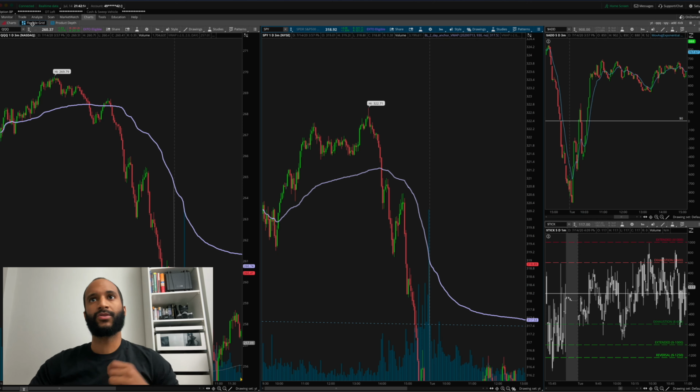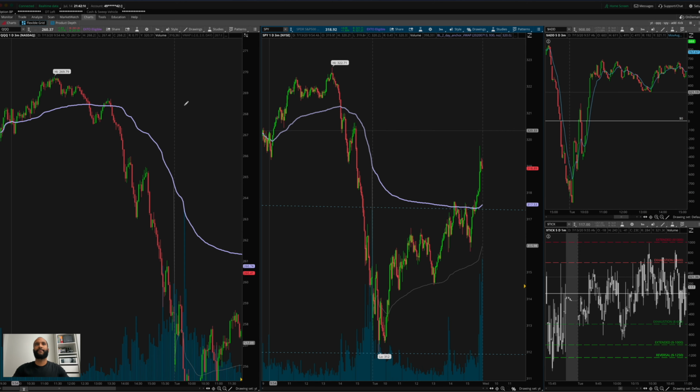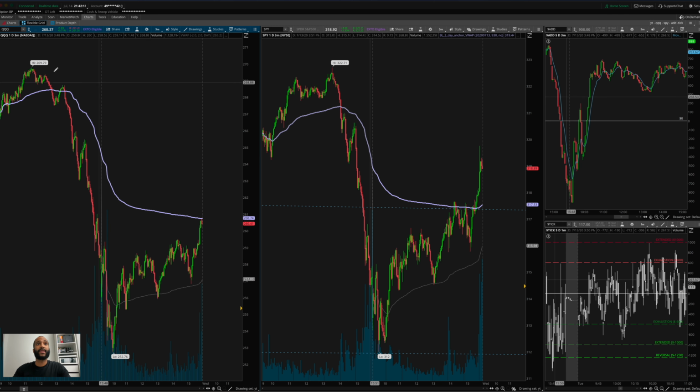If we jump right into it, what I have up here is the NASDAQ on the left-hand side, the SPY on the right-hand side. This is yesterday and today on both sides, as well as the ADD and the tick. And these are two very important market internal indicators. I do not trade without them. I have them up every single day.